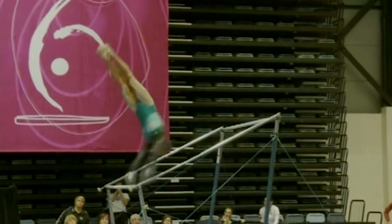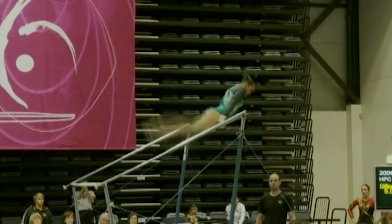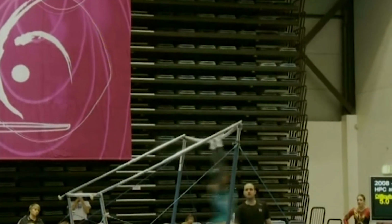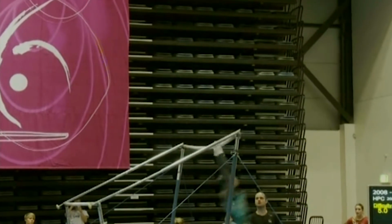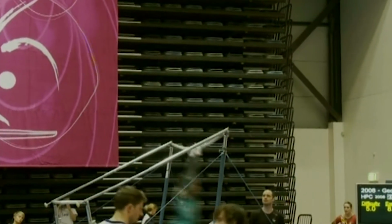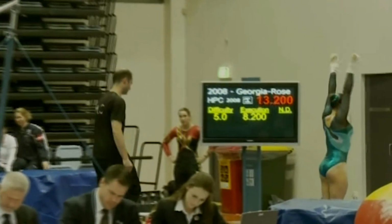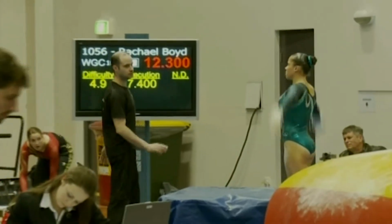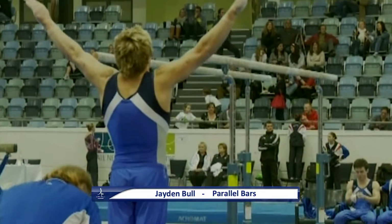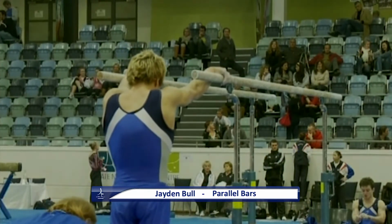And Stalder into the shoot over half turn. Still not quite making those handstands. Giant full, a bit of a leg separation there. Winding off the dismount, double out, and quite low on that dismount with a large hop. Now Jaden Bull on parallel bars from the Men's High Performance Centre in Victoria.